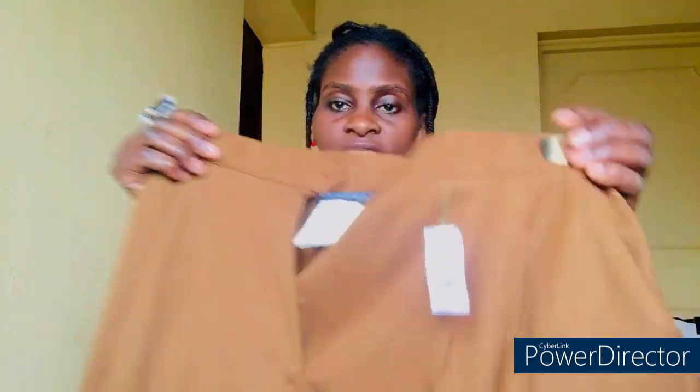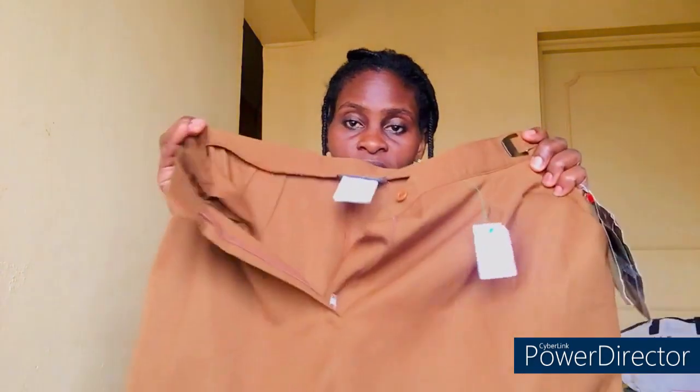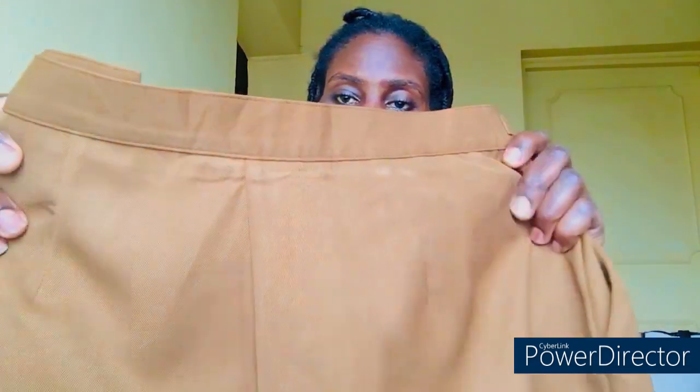It has this front pleats, and the brand name is Counterparts, and for size reference, it's a size 16. And the size 16 is an instant fit for a regular. And at the back of the pants, we have these two dots on each side of the pants.